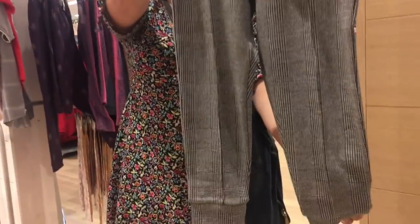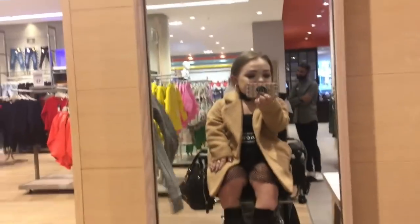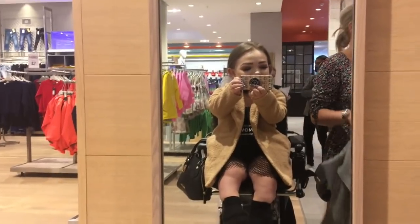And I'm going to try these out. I love them tweed pants. I'm hoping I can get in them. They're just a bit too... Nice. Yeah, I'm going to try these. Guys, I'm so excited. This is everything.